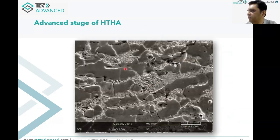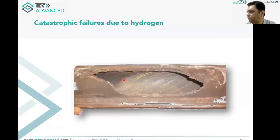And this is the electron microscopy image. Here we can see there are cracks which are running like this. You can see these are the cracks. This is the pearlite region, and this is degraded, and there are cracks which are going through. There are big cracks, there are fine cracks, but there are many cracks. So they are fissures. They are micro cracks, they are fissures. And then these are the results of catastrophic failure.